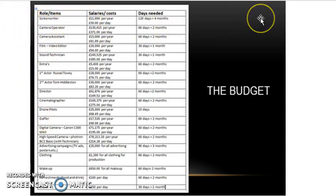There's many things that I'll be buying, such as a digital camera, spending money on clothing, makeup, refreshments, a drone. I thought a drone would be quite a good idea, considering you can get a bird's eye view of the production, which would somewhat create a more cinematic effect.